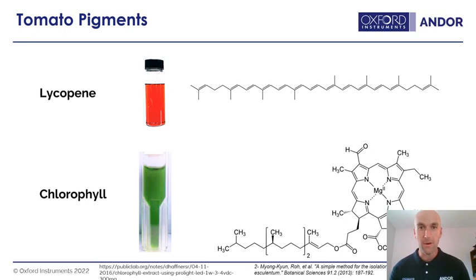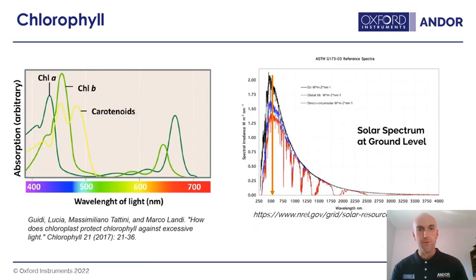So chlorophyll is what makes our green tomatoes green, and all the other common plants green as well, leaves and so on. If you look here, it's an absorption spectra of chlorophyll A and B, which I believe are the most common chlorophylls out there. And here's the absorption spectrum here.